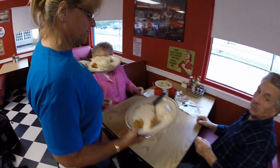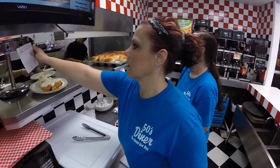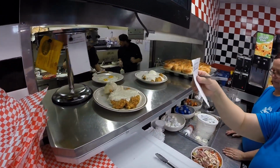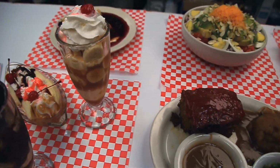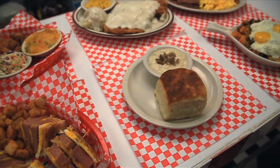Picking a favorite can be a little tough, even for the regulars who are always trying something different. Today I had the steak, and it just knocked my socks off. It was really good. No matter what you pick off the menu, you're sure to be satisfied at the 50s Diner. Come to Broken Arrow and try this diner. I don't believe they'll be disappointed. It's probably one of the best diners I've ever ate at. In Broken Arrow, I'm Jason Grubbs for Discover Oklahoma.